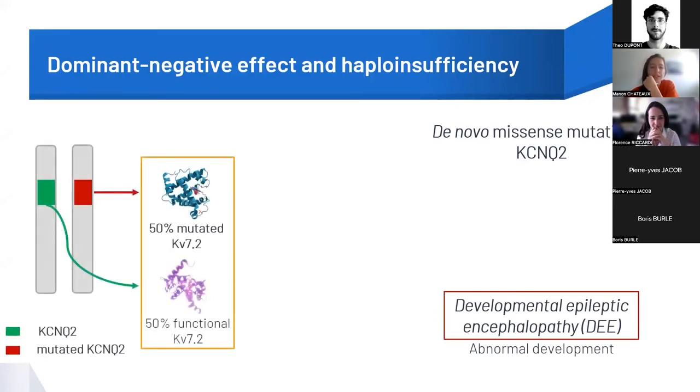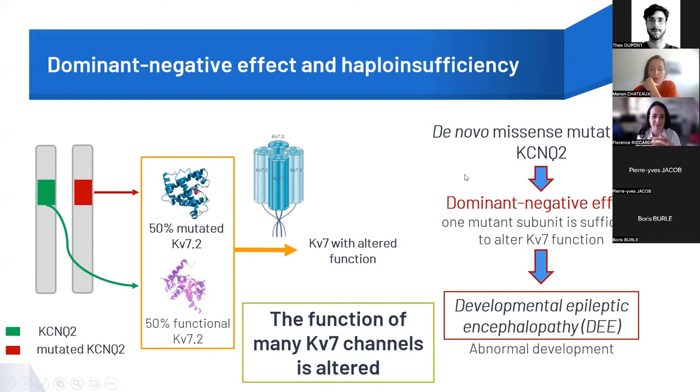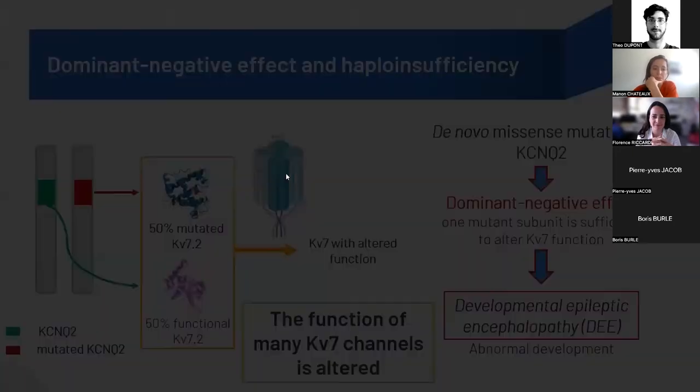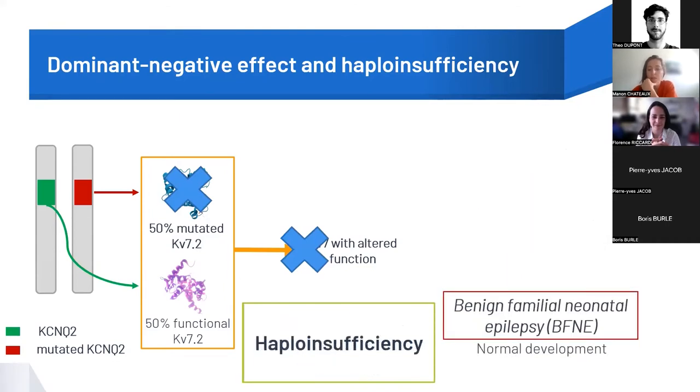In the case of DEE, on the contrary, you have 50% mutated KV7.2. And because it's going to combine with a wild-type subunit, you will have many, many KV7 channels that will have a different function and is going to lead to this phenotype. It's because there is what is called a dominant negative effect. It means that you only need one mutant subunit to have an altered function of the whole channel. So in the end, Florence is going to suppress this mutated protein so that we are back to the haploinsufficiency situation.